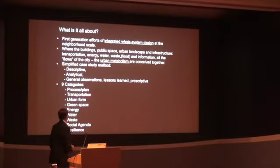So what's the book all about? It is about the very first efforts at an integrated whole system design at the neighborhood scale. And you've heard this thing about the public space, the landscape, the infrastructure, the transportation, all of these things. They tried to think of them together in a very preliminary way. I used a very simplified case study method, which is descriptive initially, analytical of those various processes, and then some observations and lessons. And I did this in the following categories: process and plan, transportation, urban form, green space, energy, waterways, social agenda, resilience.